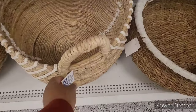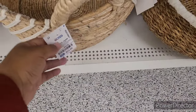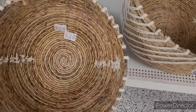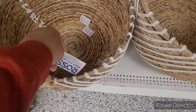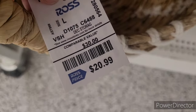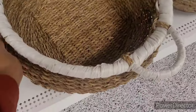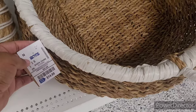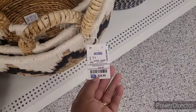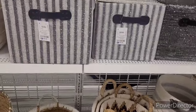And they had some down here. I see a lot of people with these sitting by their fireplace with different types of things in them, honey. From pillows to throws to books. I mean, whatever you decide you want to put in there. It's $21 for that one. And then this one over here, the black, the cream. I love that. It's really pretty. So y'all see those? Really nice.